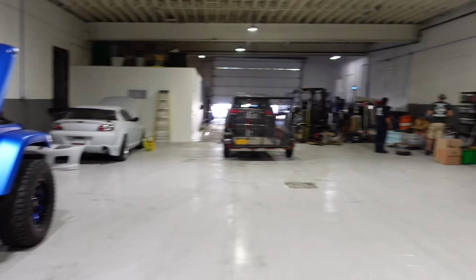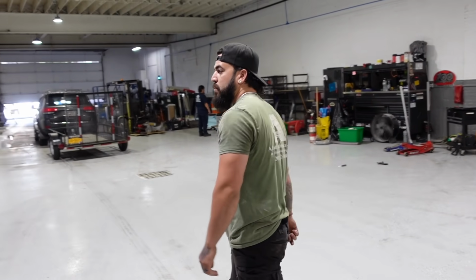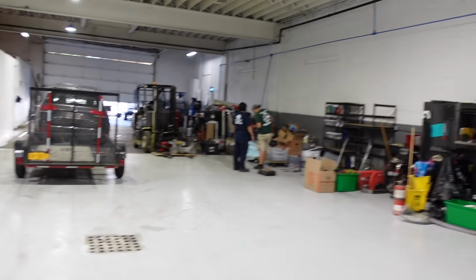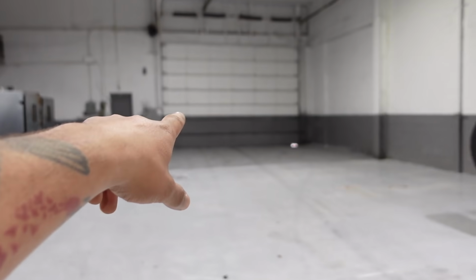But yeah, man, these two gentlemen have been building this shop for weeks now straight. They built that room there. They did their own floor. Mike does the electrical part, and they're just trying to get all their equipment back in here. They get the gears rolling. They got a huge yard in the back.